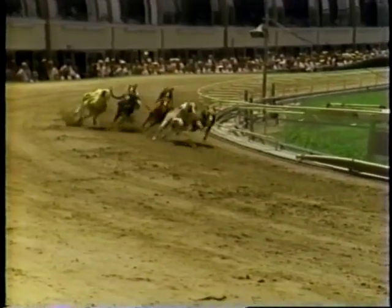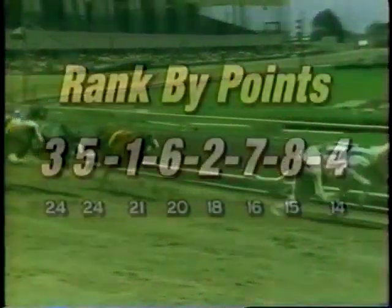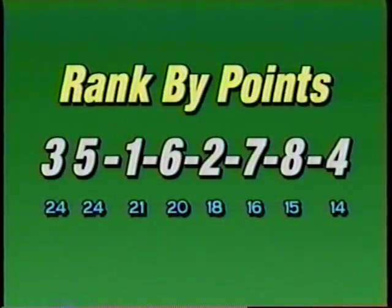This is how my handicapping system ranked the dogs and projected the finishing order for this race. The 3 dog had 24 points and the 5 dog had 24 points. The 1 dog had 21 points. The 6 dog had 20 points. The 2 dog scores 18 points. The 7 dog, which is Patsy Rendezvous, scores 16 points. The 8 dog scores 15 points. And the 4 dog scores 14 points.